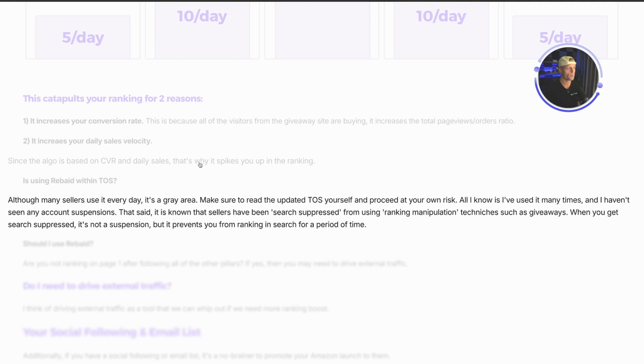When you get search suppressed, it's not a suspension, but it prevents you from ranking in search for a period of time. What will happen is you will get an automated email from the Amazon algorithm gods. It will say, algorithm has detected ranking manipulation and you are search suppressed for some period of time. This is a known thing that has happened. Have I seen it a lot? No. Maybe I've heard of it a handful of times.